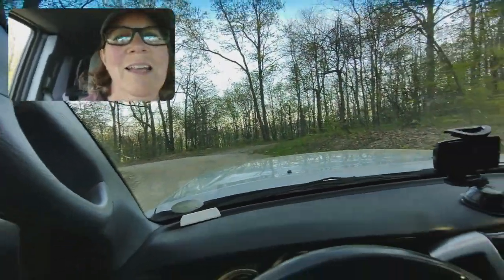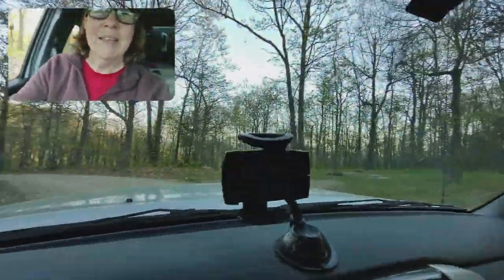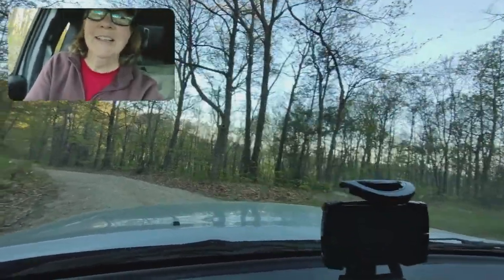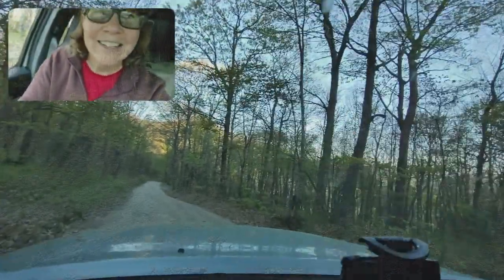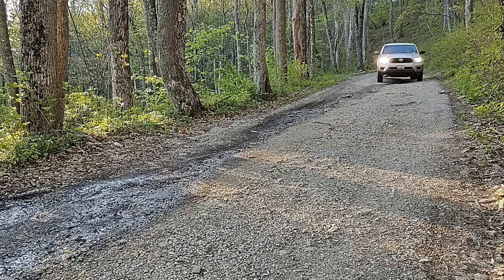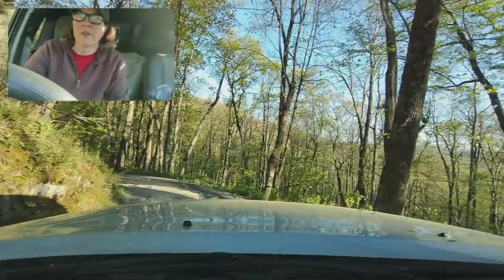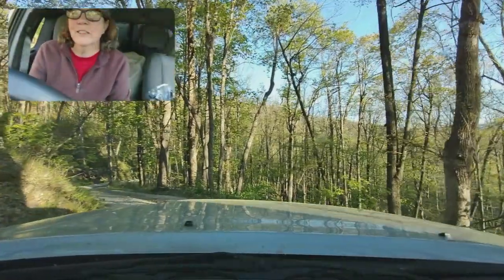So how apropos is it that on my last night of my 50th birthday camping trip, I am leaving my camp on top of a hill and going over the hill. Yeah. Trying to show you all a little more of the road this morning than I did last night. I showed you a little bit last night.